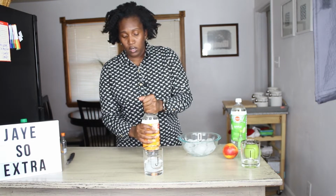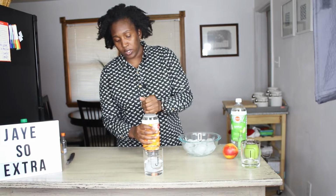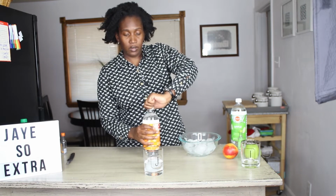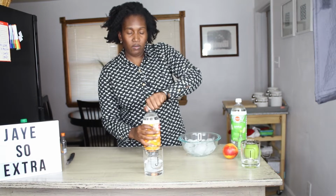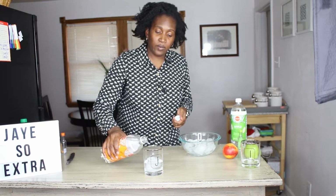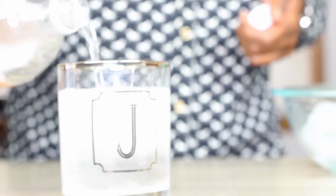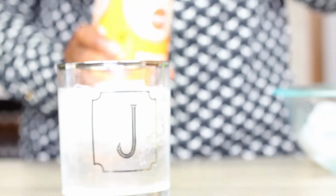So I'm going to open this slowly so it doesn't explode everywhere. Don't you do it. Don't you dare explode. All right. Man, I love the smell of peaches. Peach flavored anything. Peach flavored vodka, peach flavored ice cream, peach flavored water. Again, I'm not going to fill it up to the top. I'm just going to fill it up just high enough.